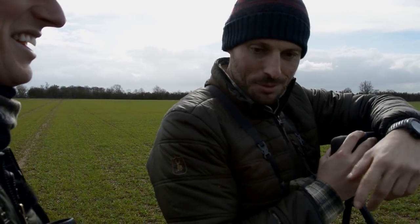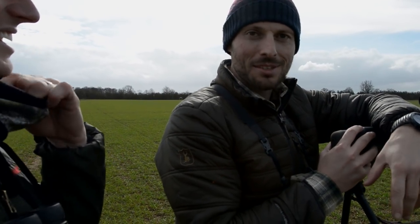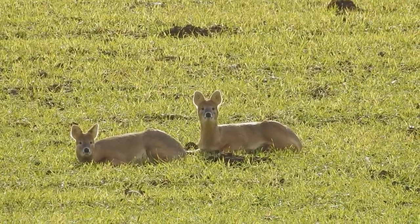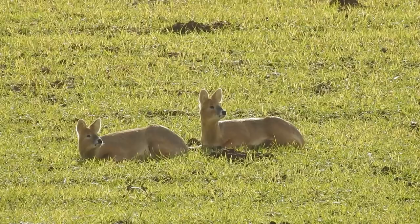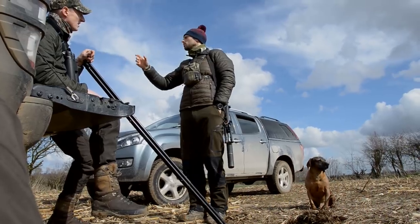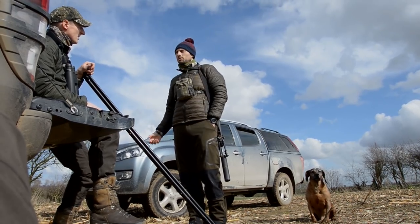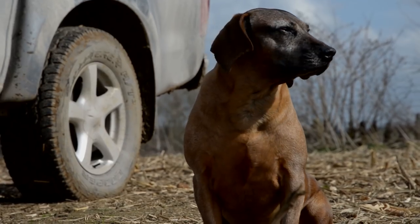Yeah, I saw them here when I was with Paul in the summer, but they were out of season, and I actually stalked a couple just to have a look. It's kind of been playing on my mind that I wanted to do it, and there was only one guy really to shoot water deer with. So it was to come and stalk with Paul and get a bit of a hunt out of it and learn more about the species and to get my first one.